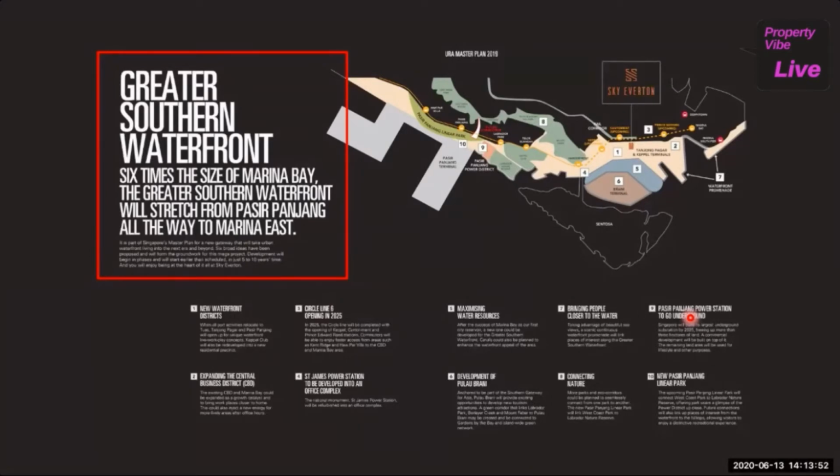So this is something that we have already seen in the past, and it's probably going to happen again. And this time it's going to happen along where the Greater Southern Waterfront is. But a few quick facts, fun facts.